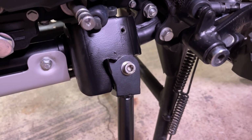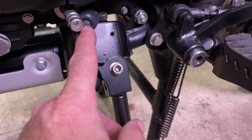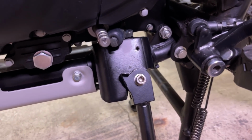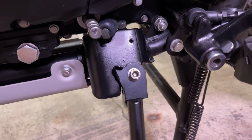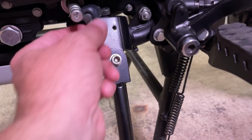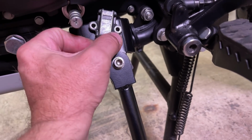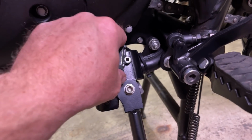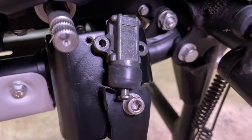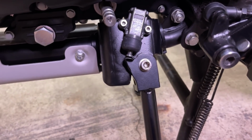You can see where it stopped before for the switch. Well, about the time this thing stops, that switch is collapsed. And if I mount this in those mounting holes, that thing will crush that switch. It'll collapse it. It will be using the side stand switch as a stopper. Needless to say, that's not going to last very long. That's exactly what it'll do.